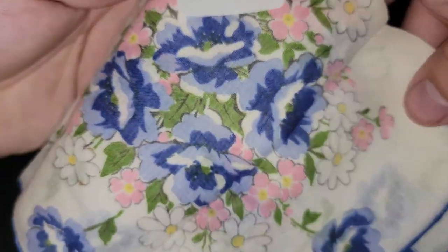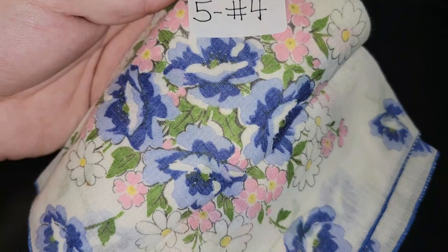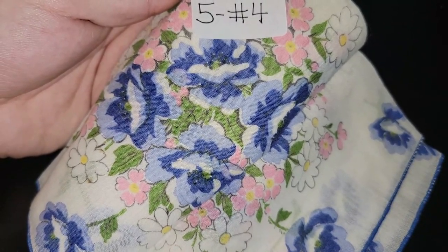These are great for spring and summer, and heck, you don't even have to use them as a handkerchief. You could put them on a table with a lamp or maybe even a vase. They're very universal.